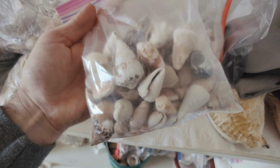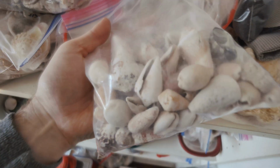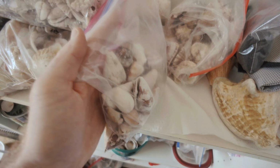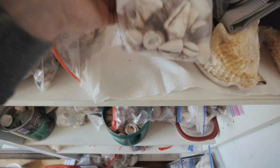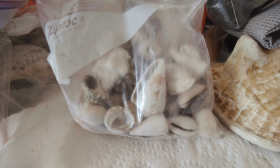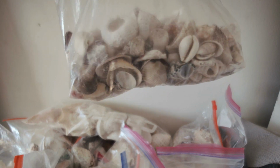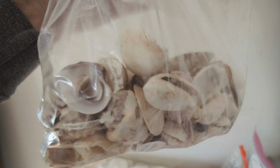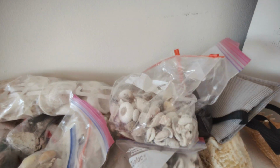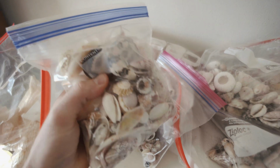Yeah, so this is a bag of random shells from Puerto Rico. Got some vases and cones in there. It's another random assortment of shells from Puerto Rico. Of course, I've uploaded quite a few of my Puerto Rico videos. I still have a couple more, so get excited for those.